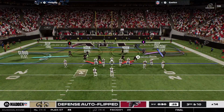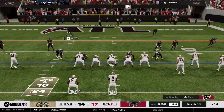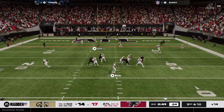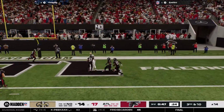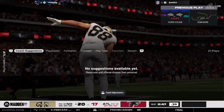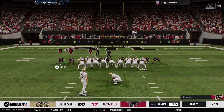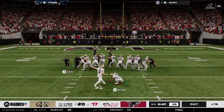Now play number 7 of the drive as they're looking at a 3rd and 10. Come on, come on. Right back to the air with Willis, and he's got it. It's caught in the end zone. Touchdown, New Orleans. Luke Musgrave, a 14-yard touchdown.